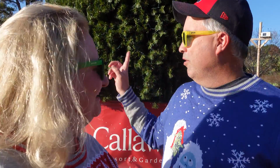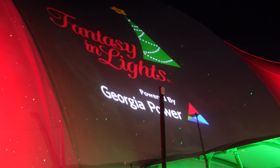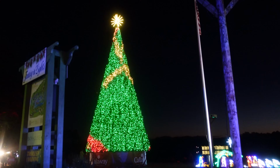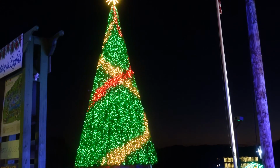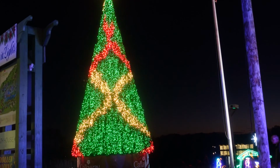We're also going to show you, what is this called, the Polar Plaza? The Polar Plaza is the dome tent in the back that's climate controlled. Although it's a very nice day today, it will get colder here, even in Georgia. We're going to show you inside the Polar Plaza. We're going to show you the brand new Tree of Tradition behind me. It's a 40-foot high LED tree that has a lot of cool graphics that are going to go on when it gets dark. And there's a food court out here. There's a walk-around area. You can make s'mores. There's a lot to see in and out of your car here at Callaway Gardens.